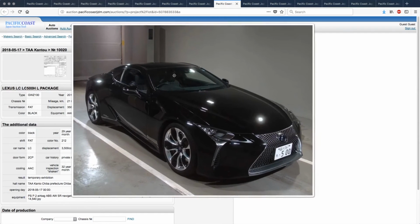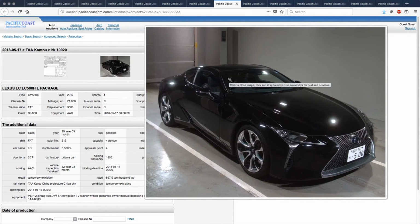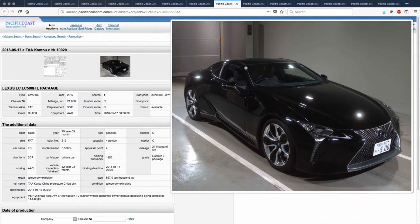Next guy here. Ooh, what's that? Oh, so pretty. This is Leslie Lee sent in. This is Lexus LC500H. These cars, I have to mention something about this. So this car sells for, I don't know, between 100 and 150,000 dollars or so. Somewhere in there, I don't know exactly.